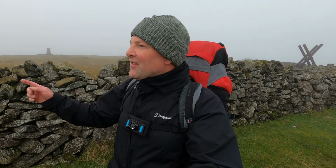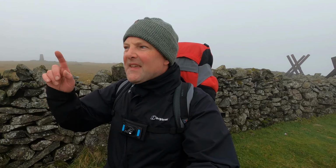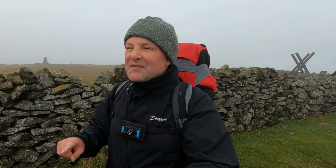So what I'm going to do is I'm going to follow this wall now down, and this links up with Barnes Road. The issue is between me and Barnes Road, there's a very steep decline, a very steep way down off this mountain. So yeah, I'll show you that now. Come with me.